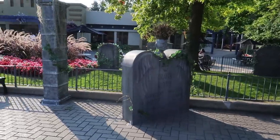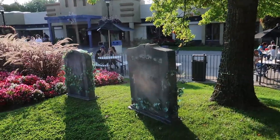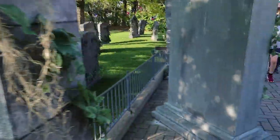Super cool. Very well themed. Looks like you're in a graveyard, and I know that they add fog effects and everything to this area. So it's just super cool. Can't wait to check it out next weekend. For those of you going this weekend, definitely super jealous.